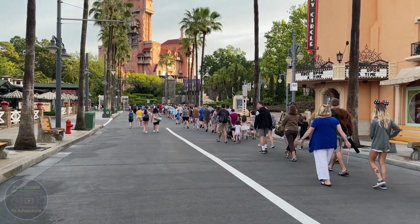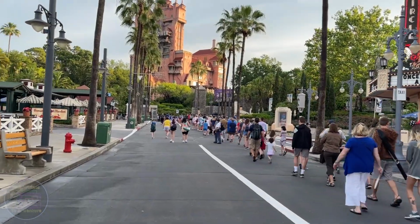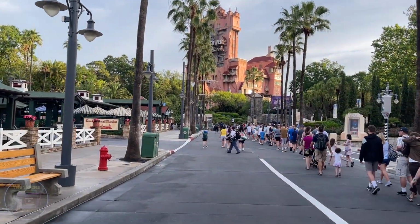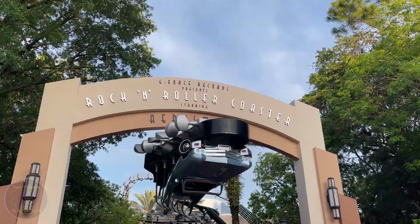So it looks like we made it down Sunset Boulevard just in time. We got the line for tower to our right, and the one for coaster just went through and underneath the car. So we will head towards coaster first.